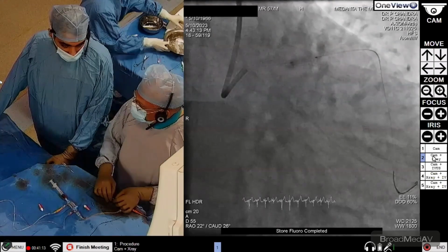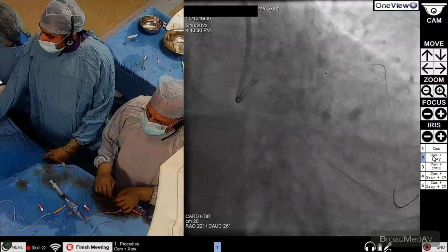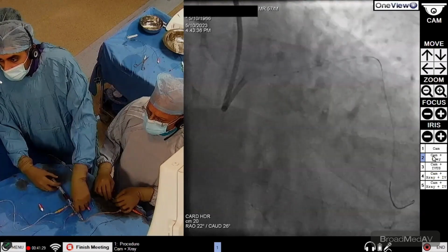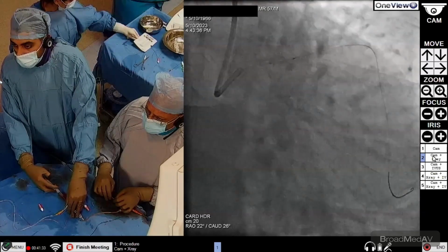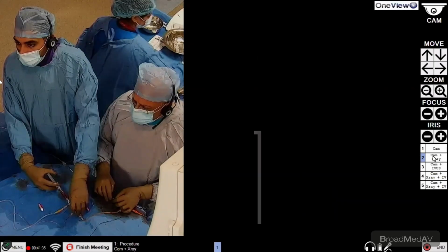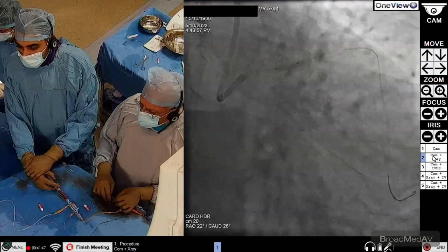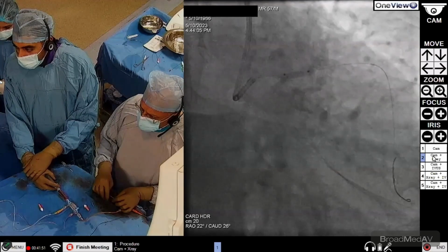We are going up to 12 atmospheres, and you'll see how it goes. Deflate. Okay, check, please. Check a little bit. Okay. Yeah. Go up. 1, 2, 3, 4, 5, 6, 7, 8, 9, 10, 12. Okay. So this is serial dilatation using this cutting balloon, Wolverine. Deflate.